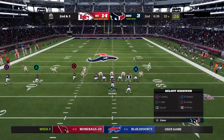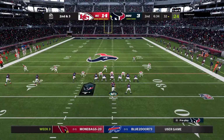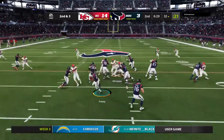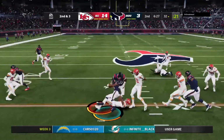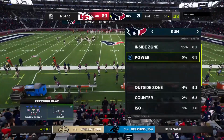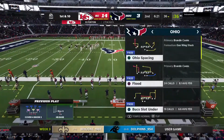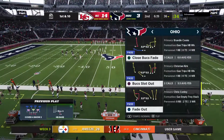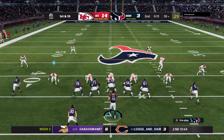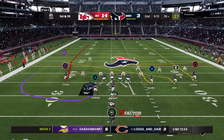A good run got 7 on 1st. Here's 2nd and 3. They'll run with Penny here out of the shotgun. And that's a nice pickup of a 1st down on that 2nd down run. And at that yardage gained, they can run that play on any down. So from the 36 now, 1st and 10.